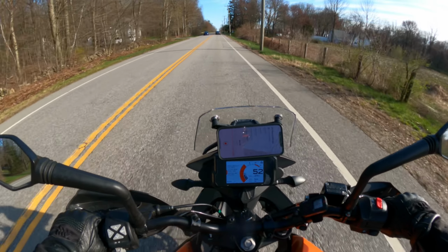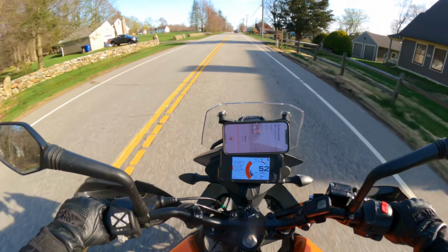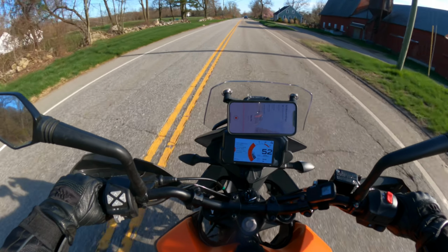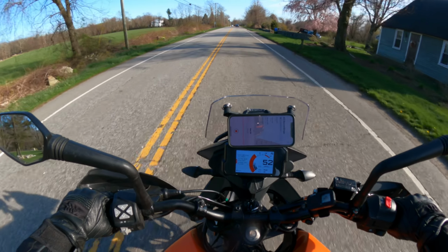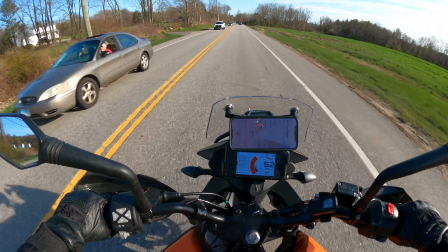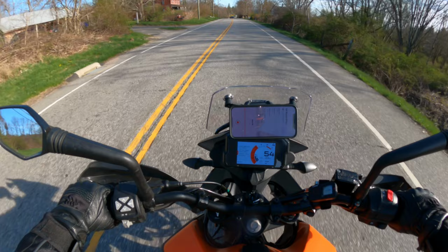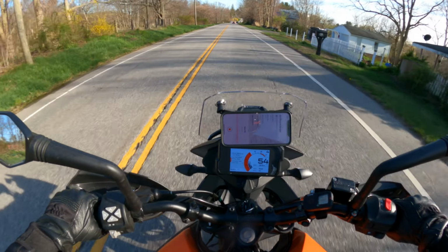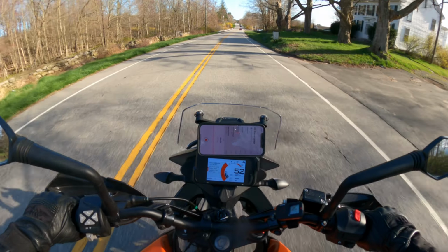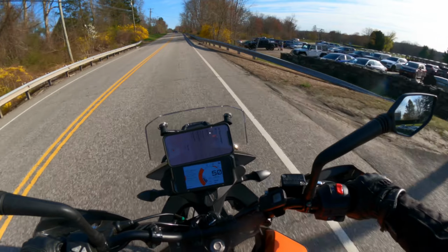Woo! Stinky cows are in season. Oh yeah, it is manure season. We're doing 50 here. Pretty good wind through here. A little bit of buffeting going on. The speed limit here is only 35, but people don't seem to mind doing 50 through here. Let's see if there's anybody out golfing today. Oh yeah, golf is in season.